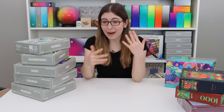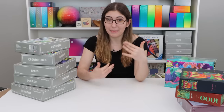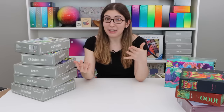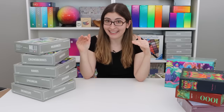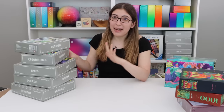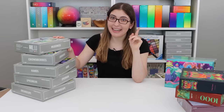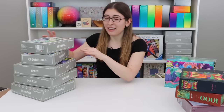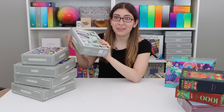I typically can't watch TV while I do a puzzle because you can only look at one thing at a time, but with Gilmore Girls, I've seen it so many times that I can just listen to it and know exactly what is happening. So I just got up to season 3, AKA the best season, and I have already finished all of these puzzles while doing that, so let me show you.